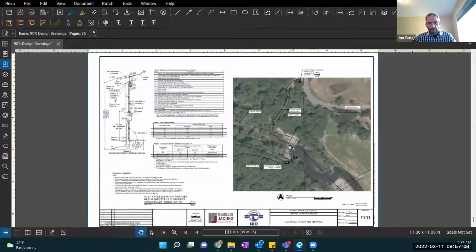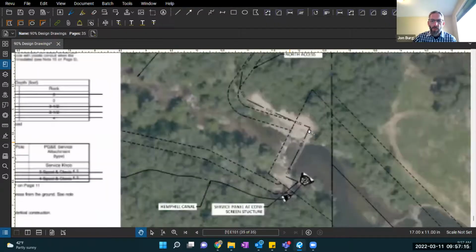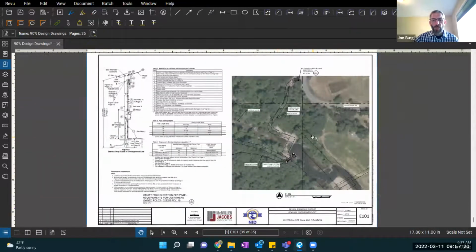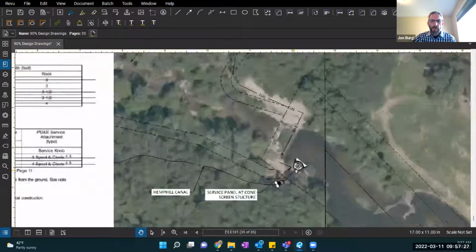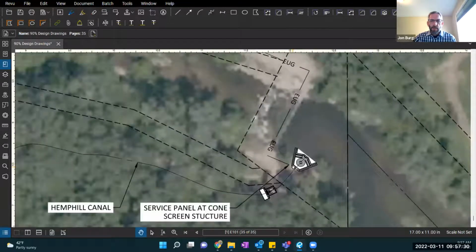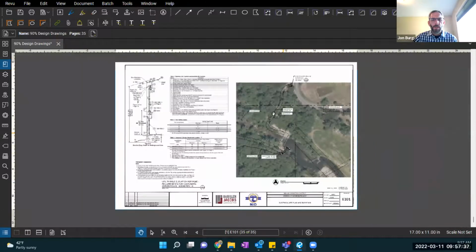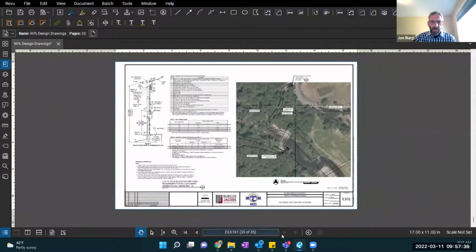Yeah, and then this is just a little site plan we put together for PGE to show where that power would come in and how it would get across. We'll have a few more detail sheets that'll show up behind this that talk about what that trench looks like, what that crossing looks like, and what the service panel looks like here at the cone screen. So that's another piece that'll be coming. So I think that's it. We made it through 35 sheets in an hour.